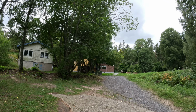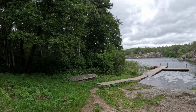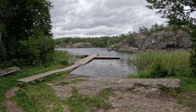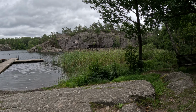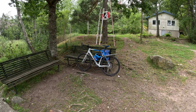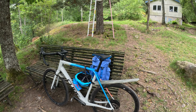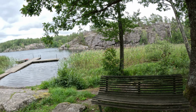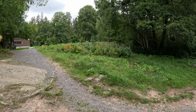We are today at the nature reserve called Flaten, and this is a new beach location that we visit this year here on my YouTube channel. And to reach this spot from my home in Kvartalen, it took me only 11 kilometers or 23 minutes exactly. It was mostly asphalt, but the last 2 kilometers was through the forest and the nature reserve.